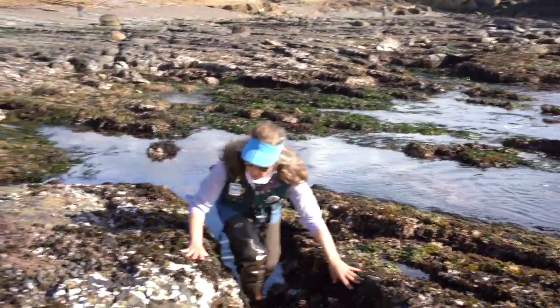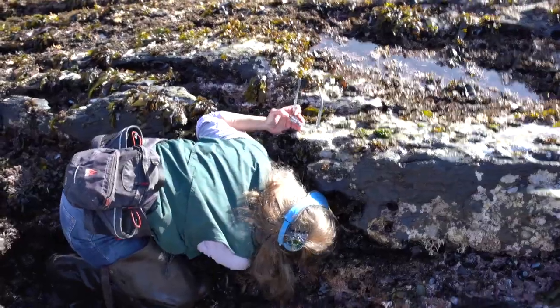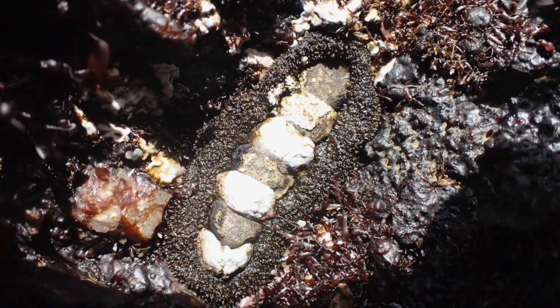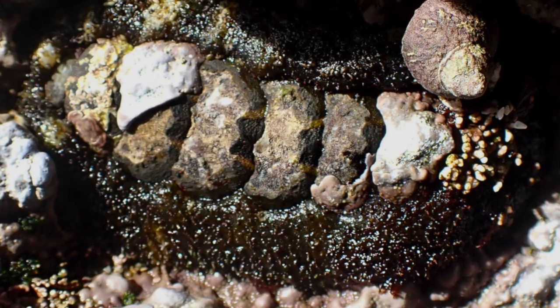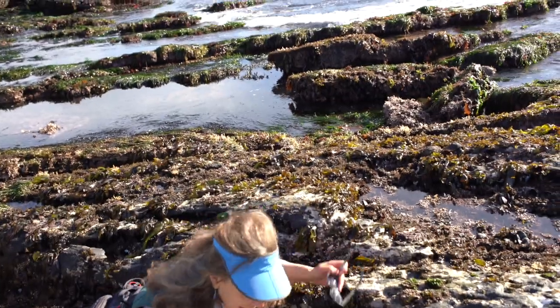So here's kelp up on the top of the rocks. Here's some limpets, and here's a chiton. Now I'm not sure you can see this, but it has 8 plates, and it has various coralline algae on its plates. But again, do you see how I'm getting my nose into the rocks? And that's really important to find things.